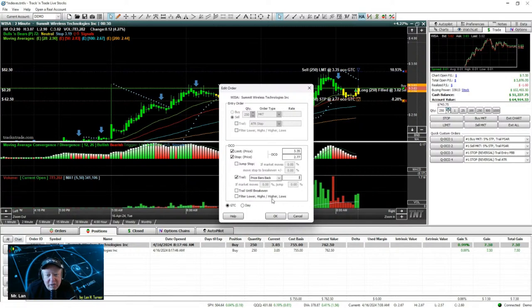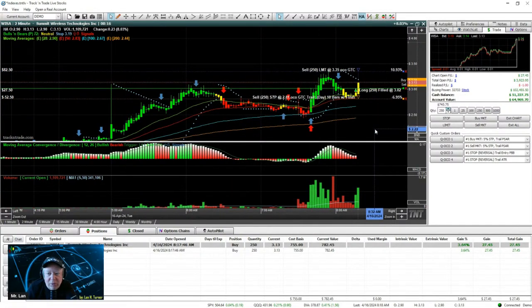We could use filter higher, lower, but we've only got one bar, so there's not going to be higher, lower. That would only be if you had, like, I'm going to trail 10 bars back, filter higher, lower. Then it would be the lowest point of the last 10 bars back. That's a kind of cool feature if you want to trail behind areas of support. So there you go. Do it like that.